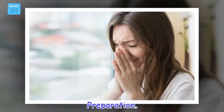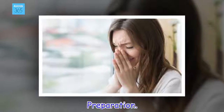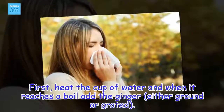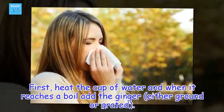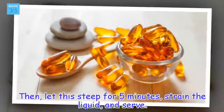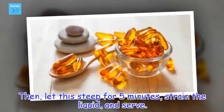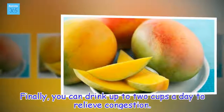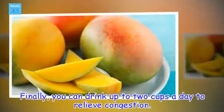Preparation. First, heat the cup of water, and when it reaches a boil add the ginger, either ground or grated. Then, let this steep for 5 minutes, strain the liquid, and serve. Finally, you can drink up to 2 cups a day to relieve congestion.